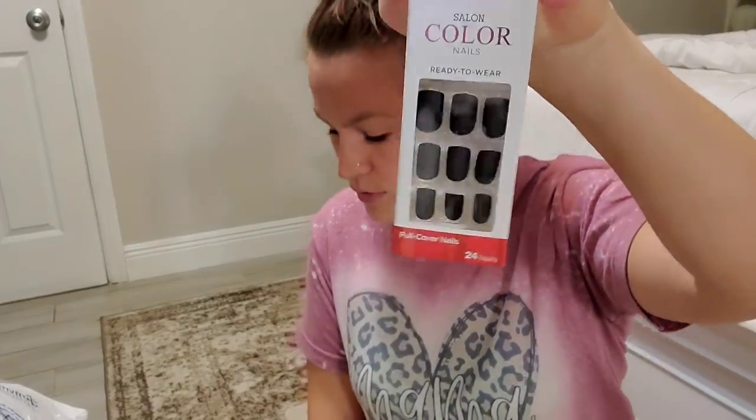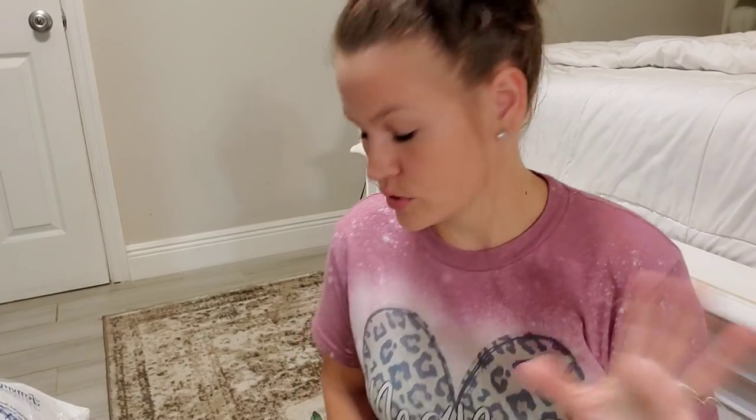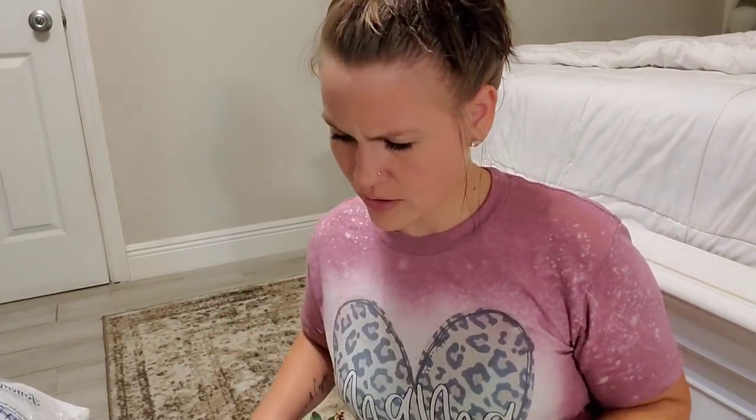Not too harsh if I put this in the bathrooms. It's better than nothing, so I got that. And I also picked up a pack of my favorite nails. These are like the matte black ones that I love to wear. They're really, really pretty, and I can only find them at Dollar General, so got that. But I think that's everything from Dollar General, and I'm gonna go ahead and move on to Walmart.